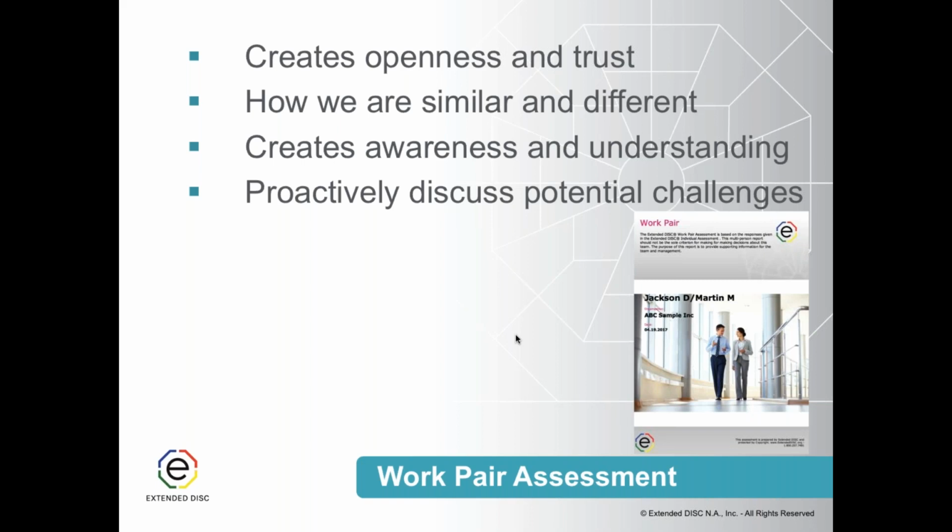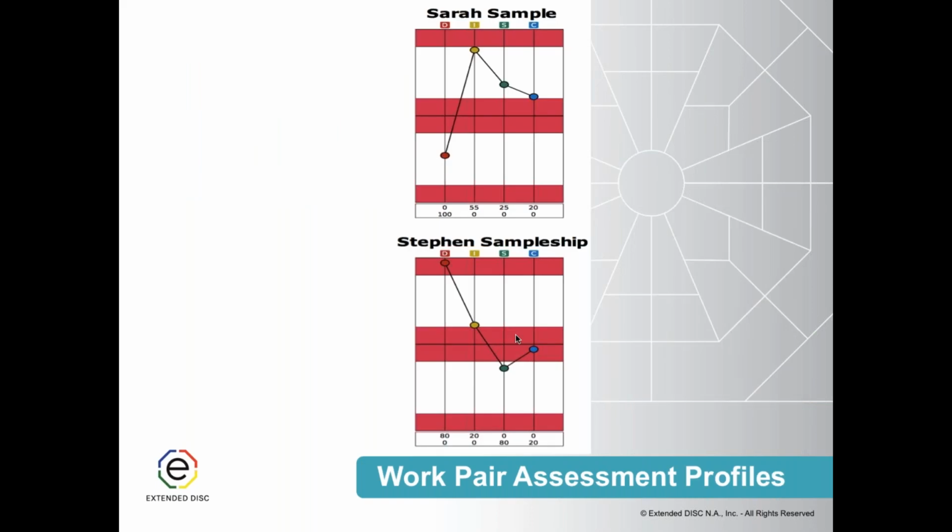Markku, can you give us a specific example of how we can use the work pair assessment tool? Sure. I'm going to share a couple of quick things from the assessment. There's obviously a lot more information that can be provided, but one of the things we could include, it's optional, is the extended DISC styles of the two individuals. So for example, here we have the manager, Sarah, and the new employee, Stephen. And if I'm Sarah, I can look at this information and it really helps me prepare for the interactions with the new employee.